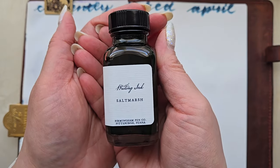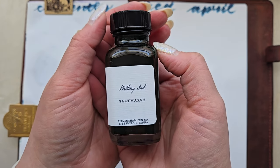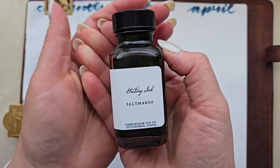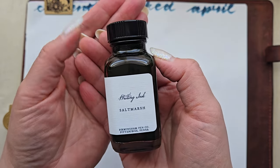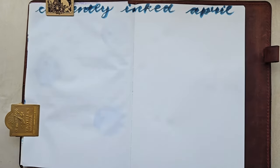Okay, my first pen and ink combo is Birmingham Pen Company's Saltmarsh, which I have inked in my Mayfair Pen Company Vanyar. I am very new to this pen, but I am already really enjoying it, and I think this particular ink looks fantastic in it.